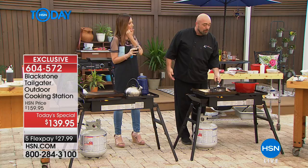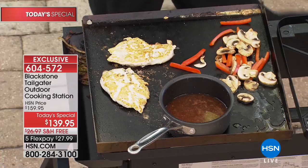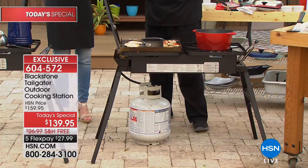And when this is you at the tailgate, when this is you at the game, when this is you in the backyard, when this is you in the neighborhood, man, you're the star. This is what it's all about. I've never had more people stop and ask me about a product than the tailgater when we've been setting up. Every camera guy here, every production person came by, because there's nothing else like it. It makes you feel like a pro, whether you are or not.